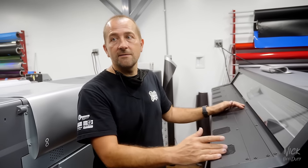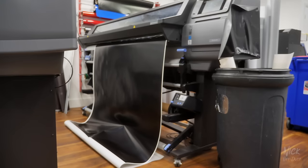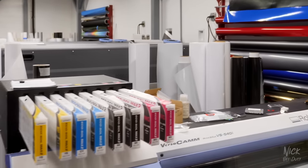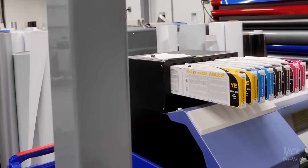So no matter what you do, even the black, like when we're printing black, it's not just the black color, because we have four different colors. CMYK: the cyan, magenta, yellow, and black. So once we print black, we are not printing just black, we're printing all four colors, so the black is deeper.